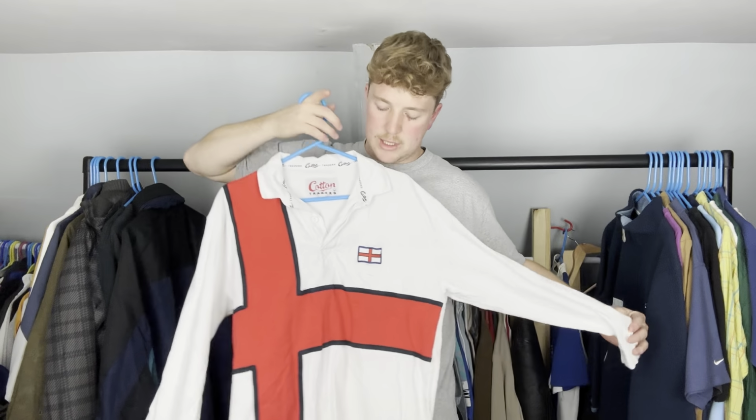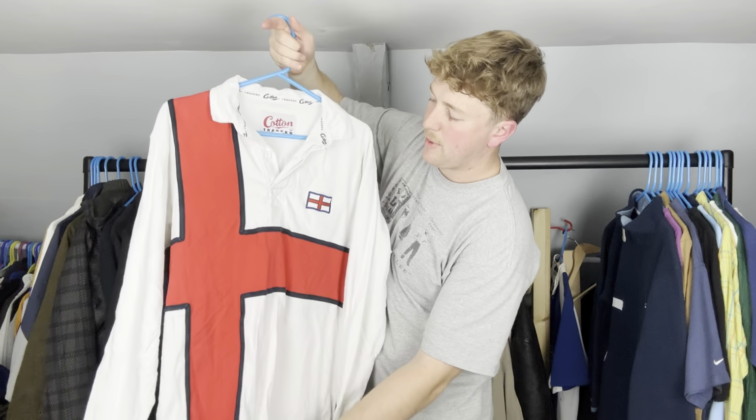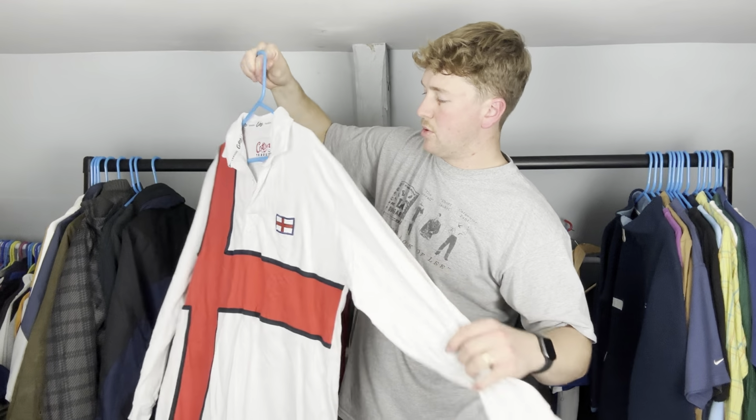Then we got another rugby top. I can't seem to do a single YouTube video without finding a nice rugby top. So this is obviously a nice England one on the old Cotton Traders tag. That was £1. Just needs a little wash. That should be £20, £25 when the Six Nations is on or when the rugby season starts, which it has.